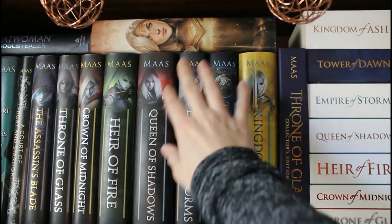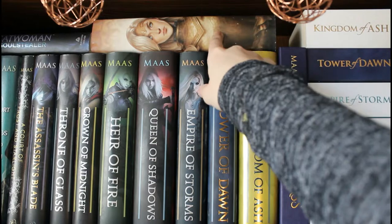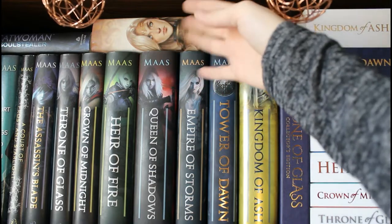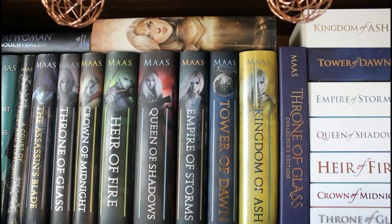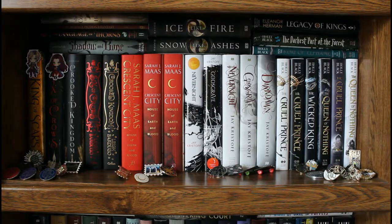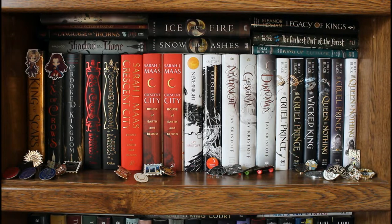Above, we have Kingdom of Ash. This is the Barnes & Noble exclusive, I'm pretty sure. So I put the cover art that's on the back of the cover flipped around and put it there so you can see her beautiful face. And then we have Catwoman: Soul Stealer by Sarah J. Maas.